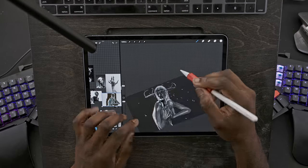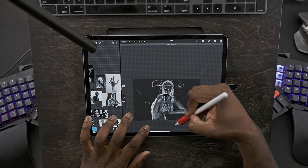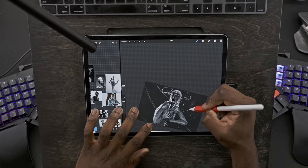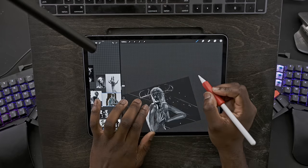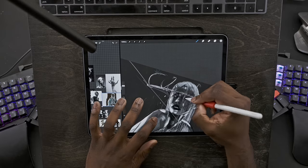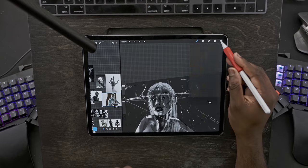But it started to take a while and take longer and longer, and honestly, I started to get more and more exhausted with all the crazy stuff that was happening in the past year and a half for me. So Procreate was just the solution to everything.